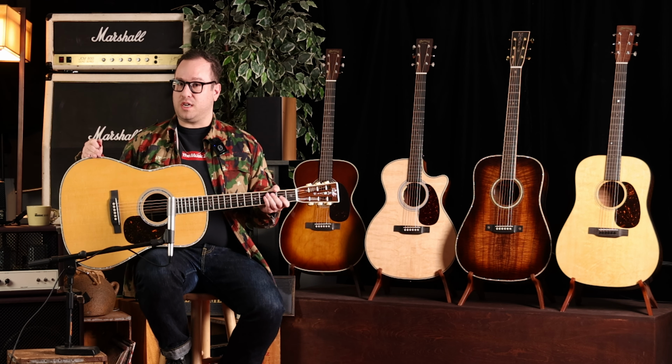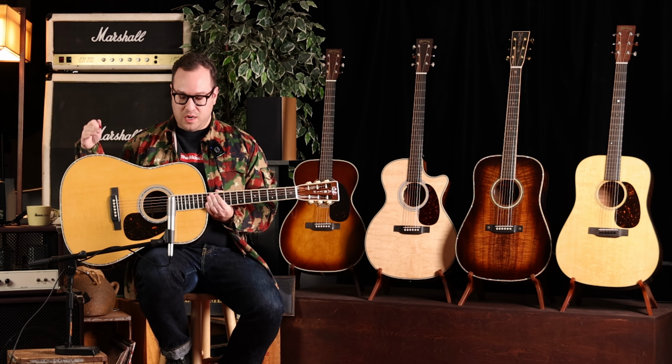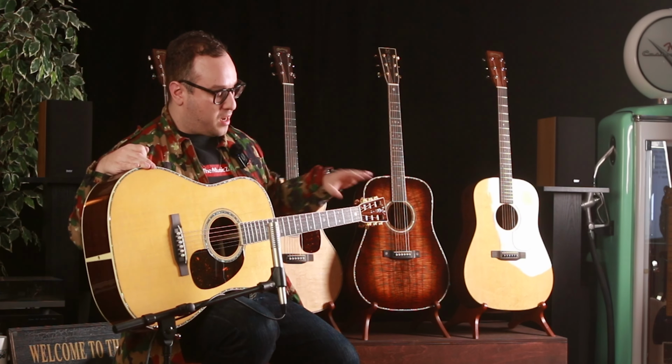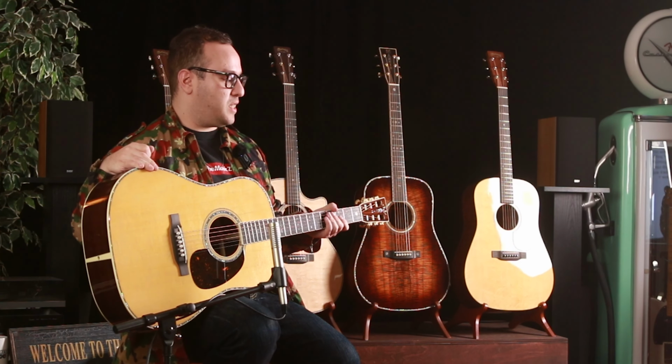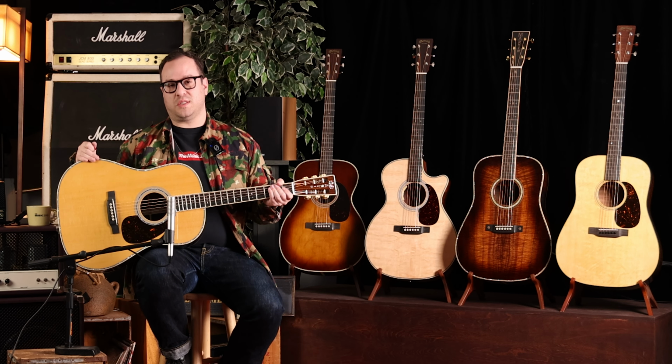We went out to the Martin Custom Shop in Nazareth, Pennsylvania, and decided to do a slope shoulder Dreadnought, premium Sitka spruce top, 12 fret neck, slotted headstock, East Indian rosewood back and sides, and a modified V neck profile. It's all the things I love in a Martin. Let's see how it sounds.